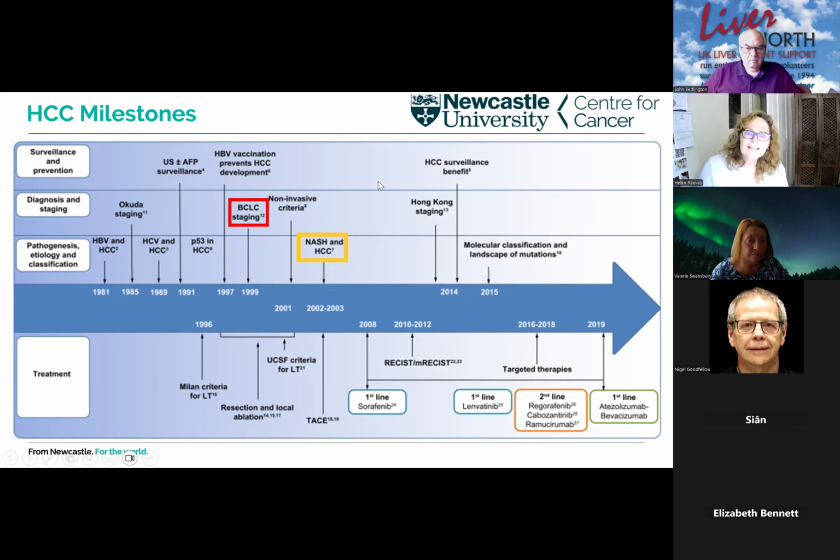Now, you can see that here in 2002, 2003, in the yellow box, that's when we first recognized NASH as a cause of liver cancer. And you will have heard other people talk about NASH. This is now called MASH, metabolic dysfunction associated steatohepatic liver disease. It's basically fatty liver. And this fatty liver, it's not really come along as anything we've recognized until after all of these studies, which contributed to the development of the staging system that helped to choose treatments.